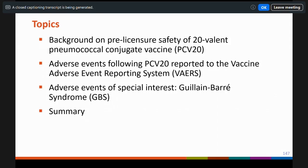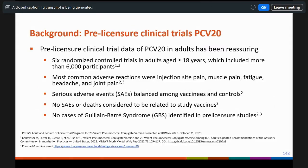So I'll provide first a background on pre-licensure safety of the 20-valent pneumococcal conjugate vaccine. I'll then describe the adverse events following PCV20 reported to VAERS. And I'll also describe some adverse events of special interest, such as Guillain-Barré syndrome. And at the end, I'll provide a summary. The next slide, please. As a background, in pre-licensure clinical trials of PCV20, this vaccine was found to be very safe. The serious adverse events were balanced among vaccinees and the placebo. And there were no cases of Guillain-Barré syndrome observed.